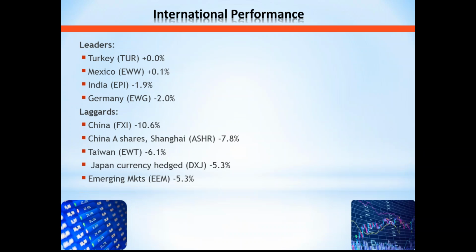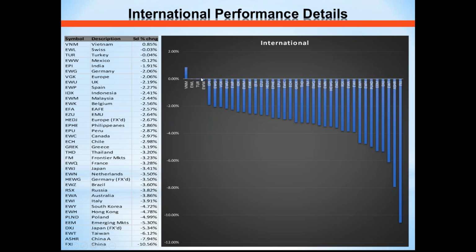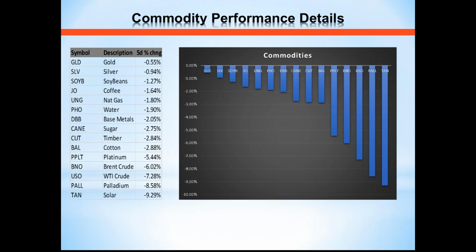I could have put Vietnam up here, but I try to stick to some of the major countries in here. But you could see a distribution very much to the downside here. And then in commodities, not a lot of bright spots here.